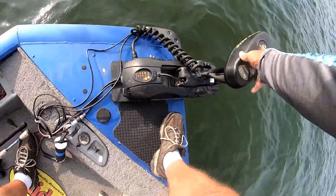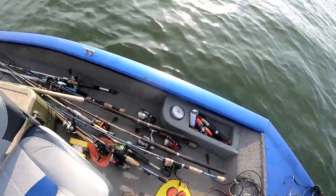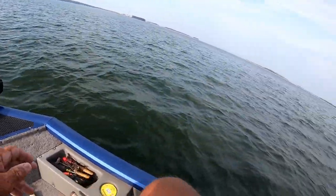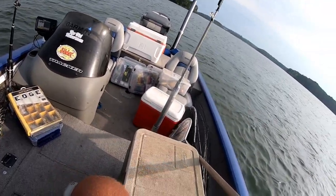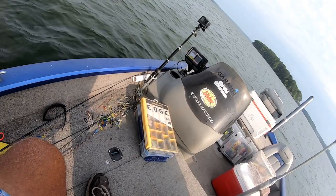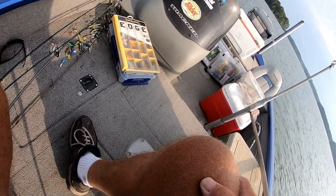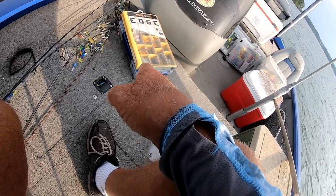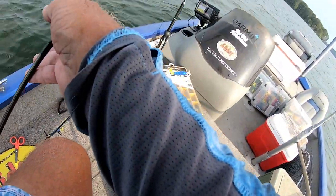Get this trolling motor out. I wish I had one that deployed itself, but I don't. We need to get a net ready of some sort. I don't care what kind, as long as it's a net. Now I just laid this rod down. It's already tangled. And that's the way it works.